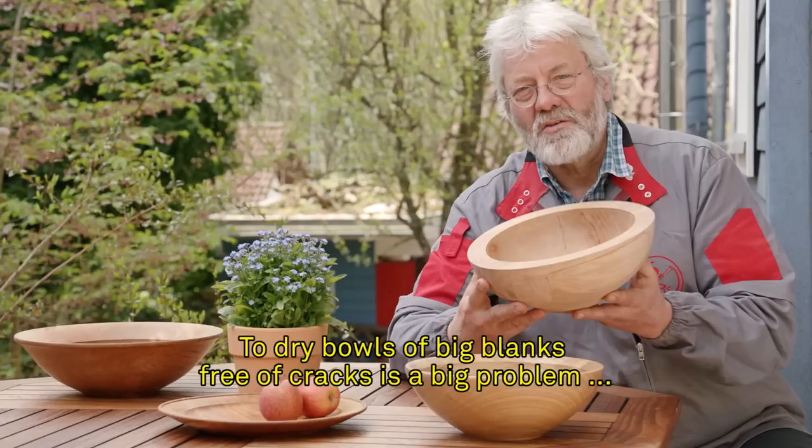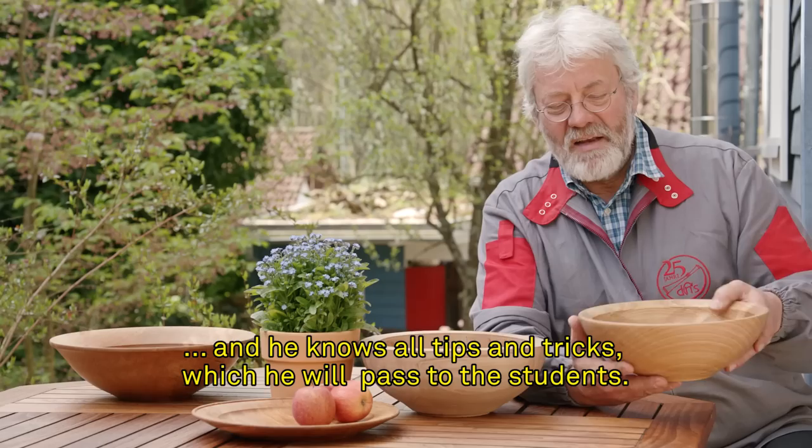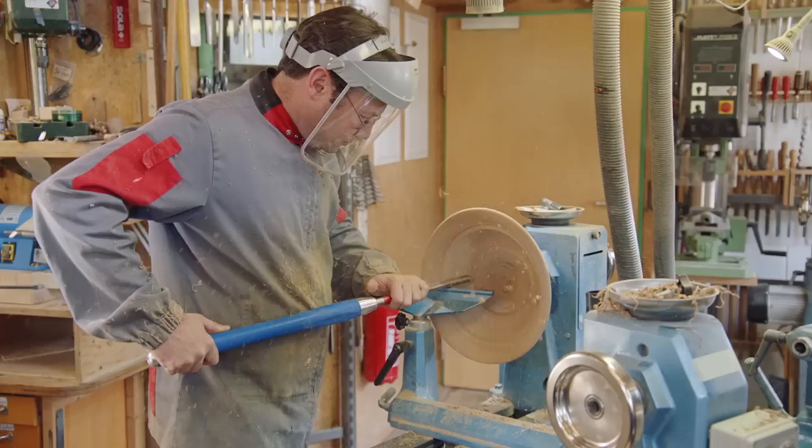Glenn Lukas verfügt mit einer enormen Erfahrung von über 20.000 gedrechselten Schalen über entsprechendes Wissen, weiß Kniffs und Tricks, die er hier in der Drechselstube in Neckarsteinach an die Kursteilnehmerinnen und Kursteilnehmer weitergibt. Wir gehen jetzt mal in die Werkstatt und schauen, was zurzeit gerade passiert.